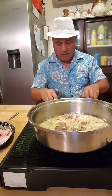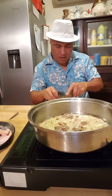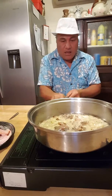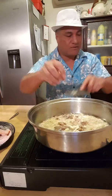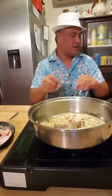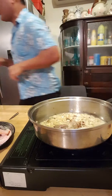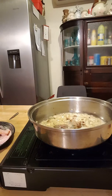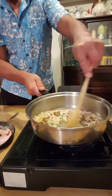And quickly slice it up, into our fry pans. That smells beautiful, that fish roll and the garlic and onion now in there. So I'll get a spoon to stir it up. Here's my wooden spoon.